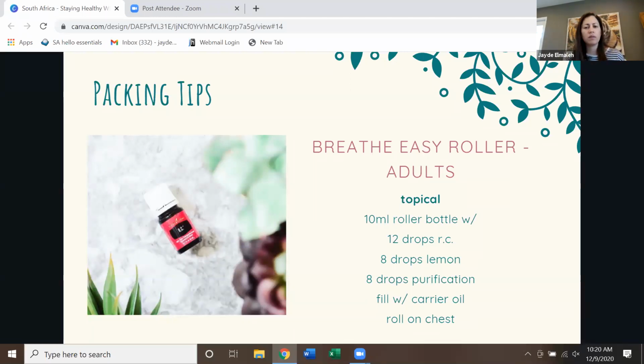So this is incredible for anybody who has congestion or sinus related issues, not congestion due to seasonal allergies. That's going to be different, and we're going to talk about that one in a second. So this is a great roller as well, and also really helpful if someone has a cough. So you just roll it right by where it's kind of catching with the cough.